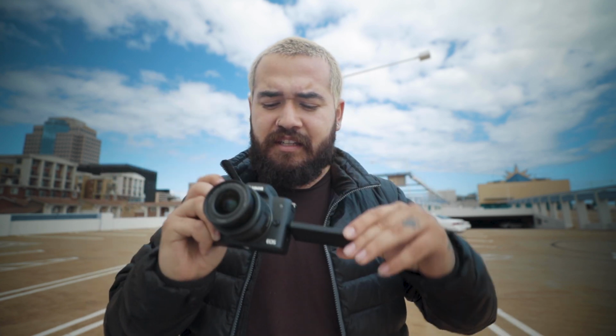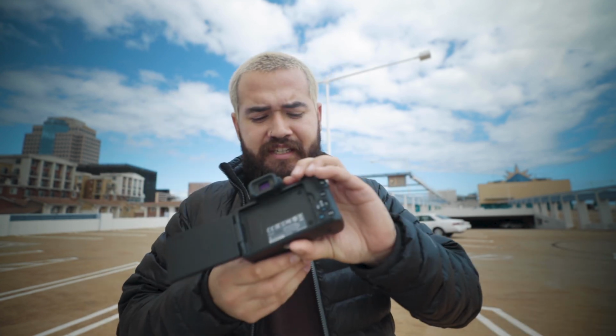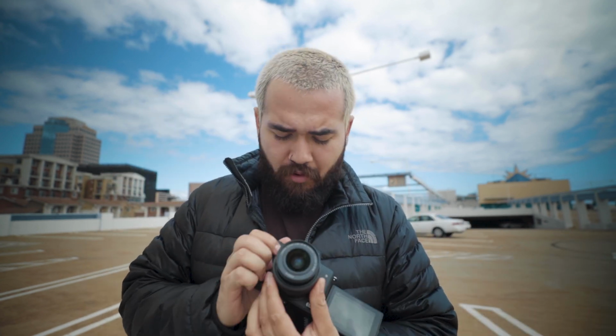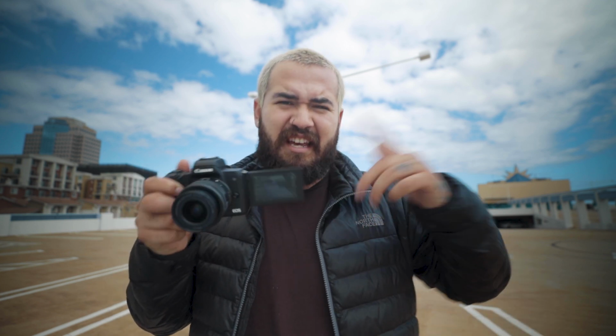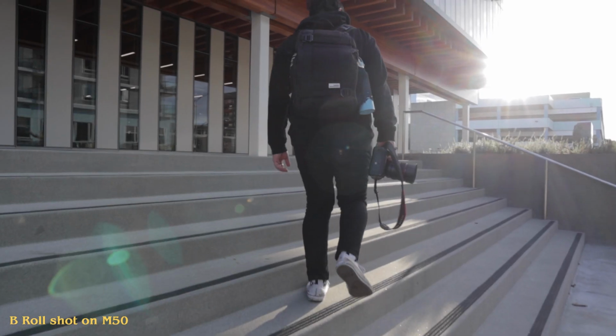So basically in today's video, I'm going to walk around and do some cool stuff with this camera. It's the M50 with the kit lens, which is a 15 to 45, f/3.5 to f/6.3. It's a pretty cool camera, I guess, but we're going to do some street photography and put it to the test. Can you get good photos with a basic camera and the kit lens? Pretty sure you can.